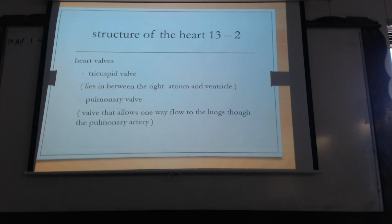And we'll probably have a heart model out tomorrow. So here you're writing down what these are, where they are. Tomorrow you'll be able to place this together with what these structures are and what they do.